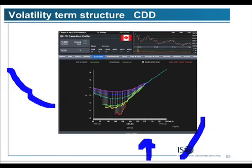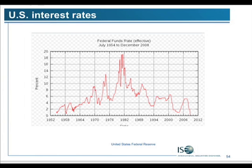Interest rates are important for the interest rate differential. This is U.S. rates from 1982. When I first got in this business, Fed funds was as high as 19%. Now we're at zero. So I can sort of unequivocally predict that we will see higher rates sometime in the future, that rates will not stay at zero forever. I just don't know how long, and that, of course, is not a great prediction.